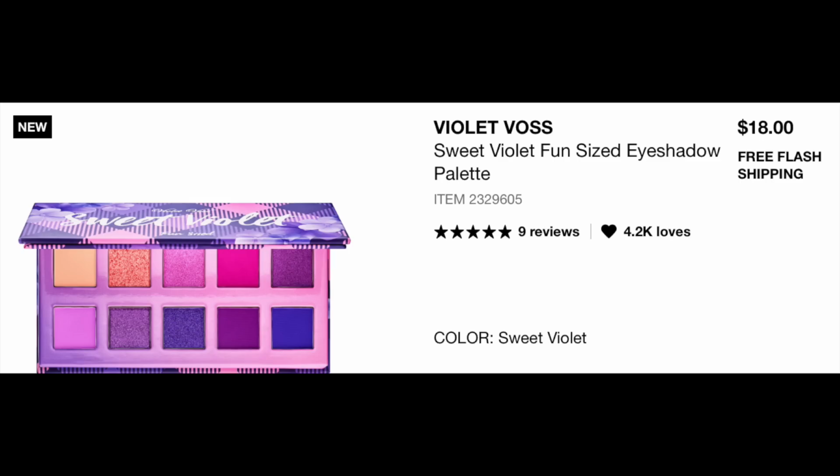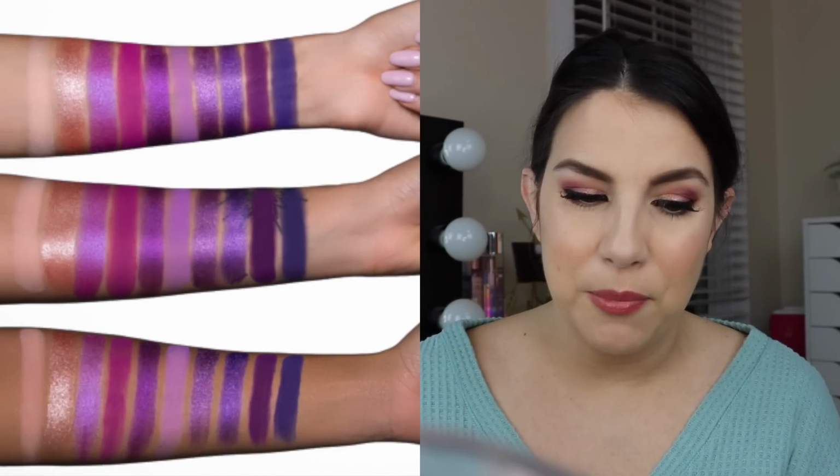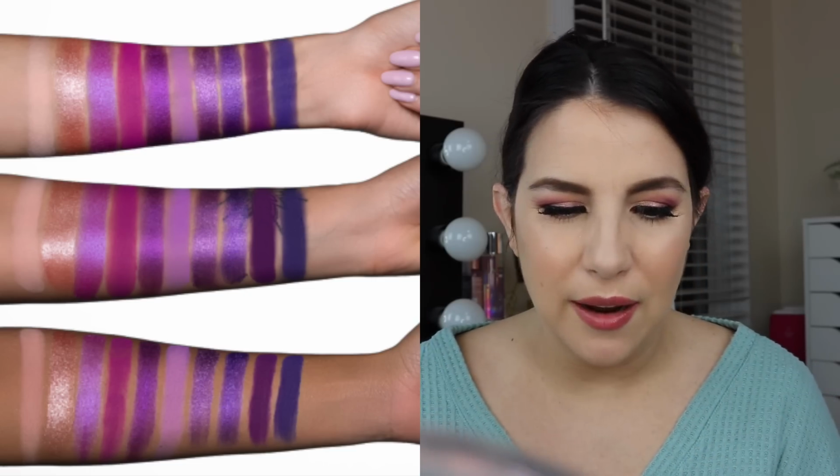All right, Violet Voss has this new fun size palette. There's another word that trips my trigger. I'm like, ooh, fun size. It's the Sweet Violet palette. These purples look so good. I mean, it's varying tones of purple, cooler, more bluish ones, really pure looking matte purple, some pinks. There's a peach and a real true blue in there. It's only 10 shades and I feel like $18.